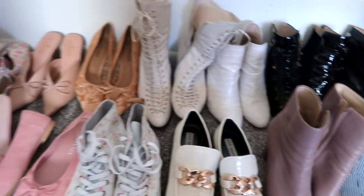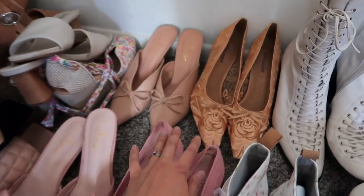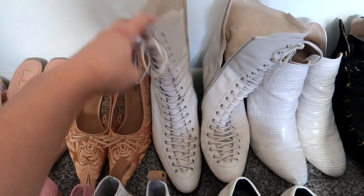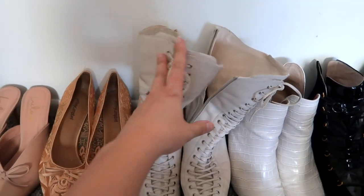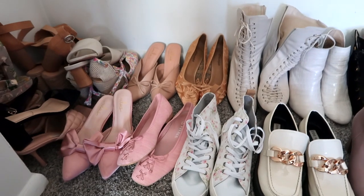I tend to go more so for these style of shoes now, like the kitten heels. This style, I wear these so much. Like, these are my most worn shoe. You can tell they're definitely starting to get worn. Yeah, and also like little tennis shoes I've been wearing a lot of.